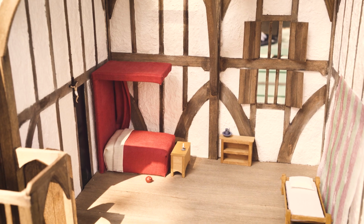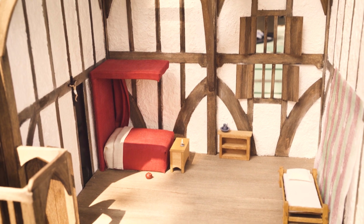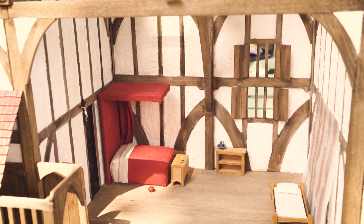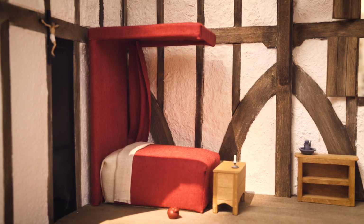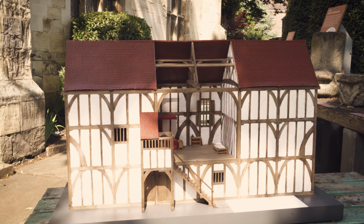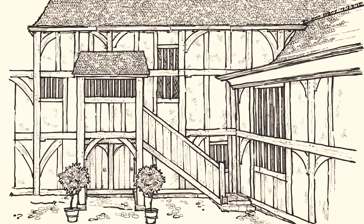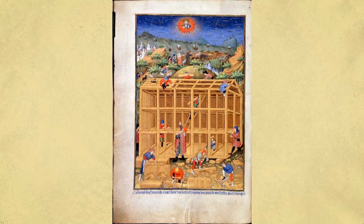You can see, thanks to this cutaway, that we have dressed the great chamber to look as it might have done when the canons were in residence, and you can see the fine bed that's been set up for the prior, and a truckle bed for his companion. There's a wall hanging, and all of the other features and fixtures to make this a comfortable space, the very best in 14th century city centre living.